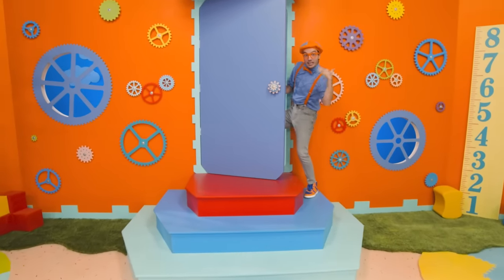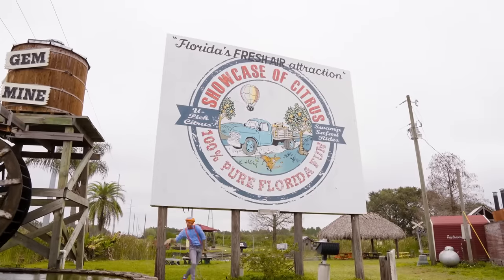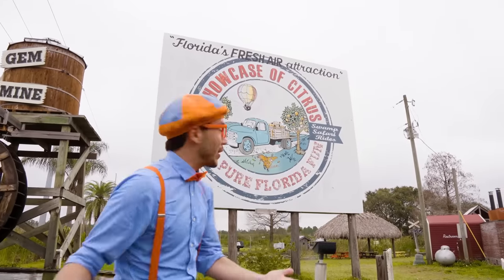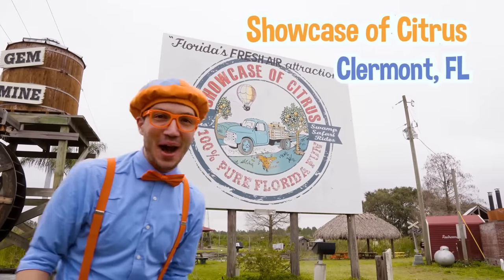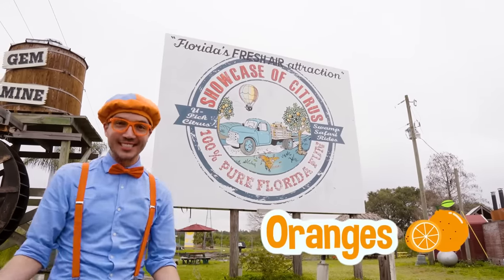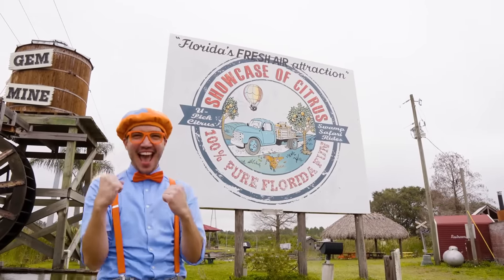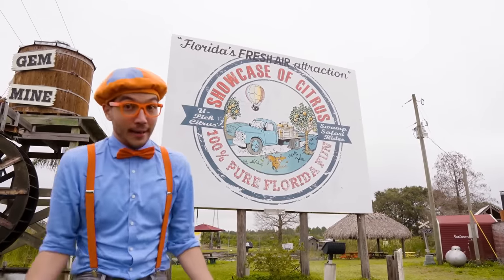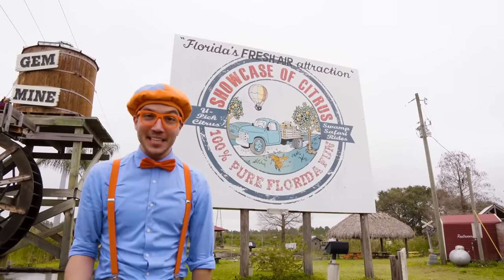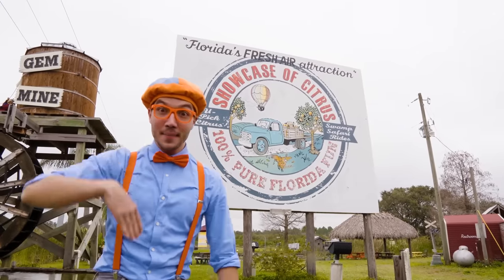I'm so excited. It's me, Blippi, and today we're here at Showcase of Citrus in Claremont, Florida. Yeah! And today we get to learn all about oranges. Growing oranges, picking oranges, juicing oranges. Yeah! I'm super excited and hungry because oranges are really tasty. Not only that, but it's my favorite color. This is gonna be so much fun. Come on!